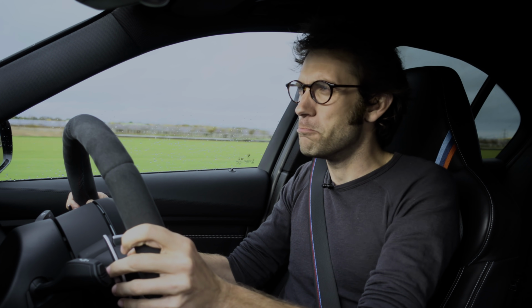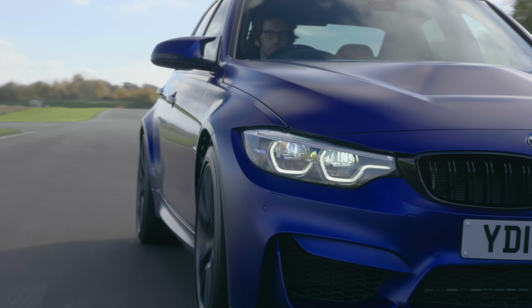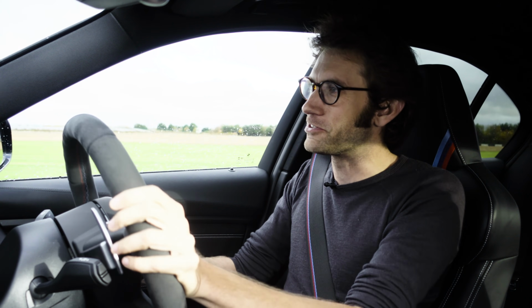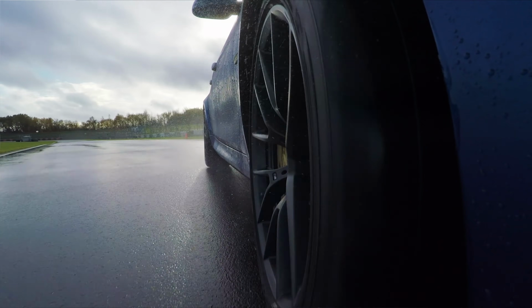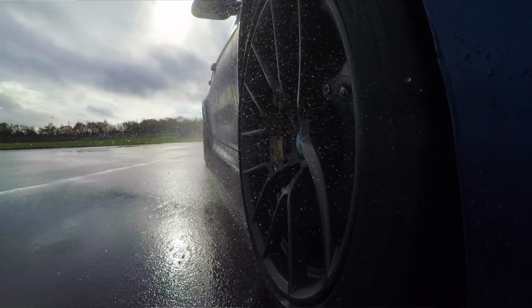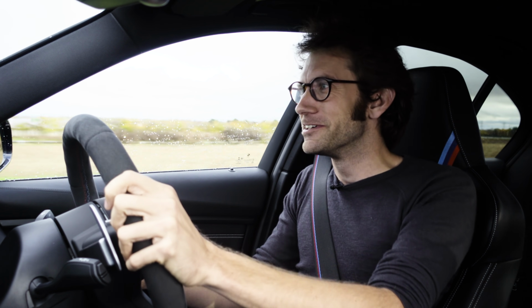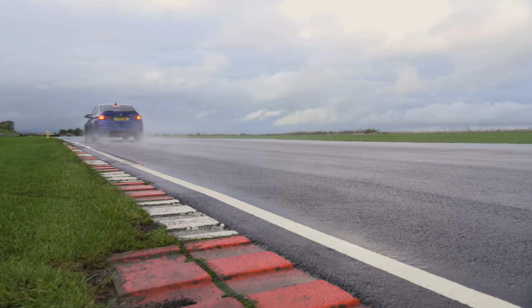Here we are then, bang up to date in the latest M3 CS. Let's deal with the fact first that there is the M4 GTS. Now I know that exists, and really that's arguably the proper successor to the M3 GTS from the E90 generation, but it's an M3 test, isn't it? So we thought we'd have this, and we haven't driven this before. So it's rather nice keeping it all M3s, I think.